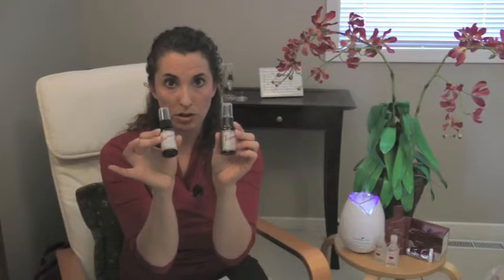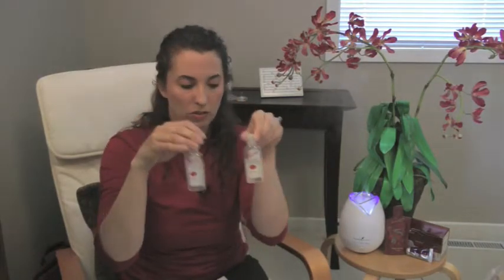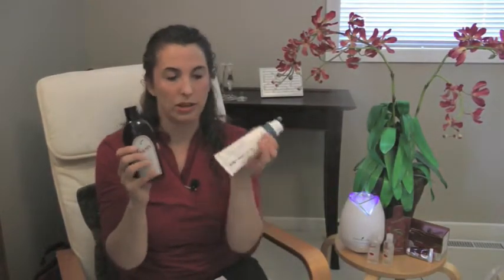You get 2 of these, 2 of the disinfectant sprays. You get 2 of these. You get the mouthwash and the toothpaste, which is upside down, and a bottle of Thieves, of course. And you get all of that for $150. If you bought all of these separately, it would retail at $237. So you save a lot of money getting it, plus you get the wholesale account.